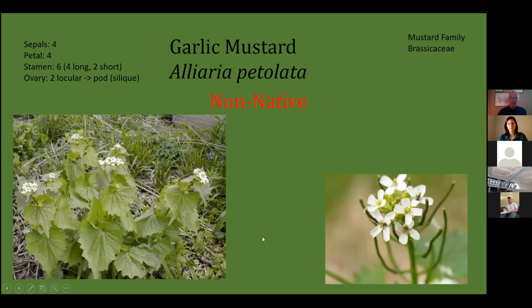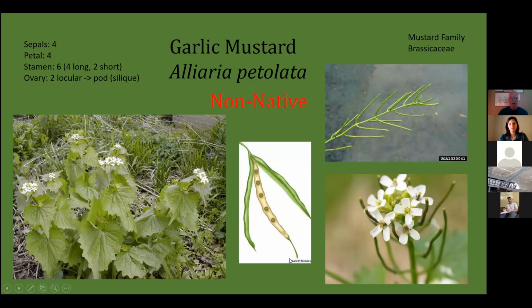There's the fruit sort of pulled apart, showing that central membrane between the two locules.